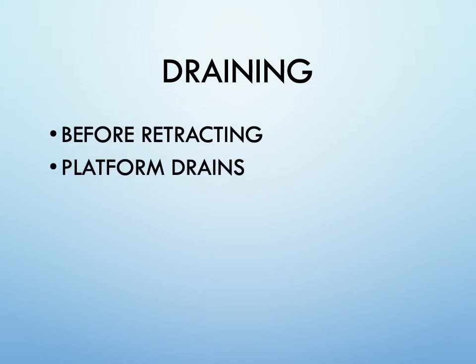Draining the waterway. With the rear and side drains open, raise the ladder to its maximum elevation to allow water to completely drain before retracting the ladder. Retracting the ladder before draining will damage the seals in the ladder pipe.